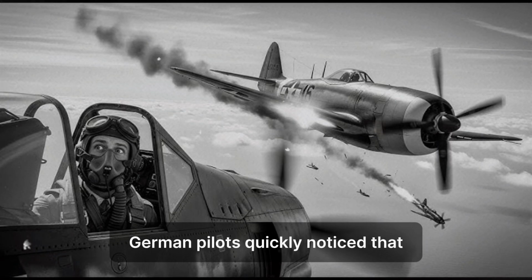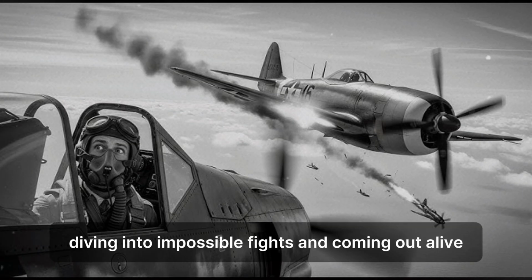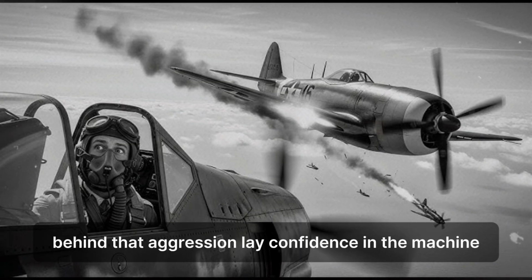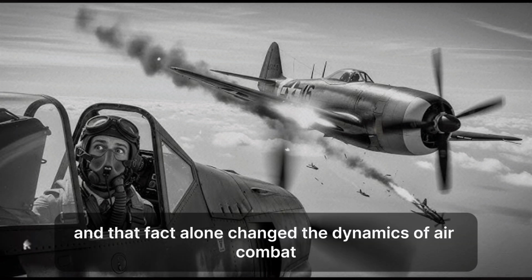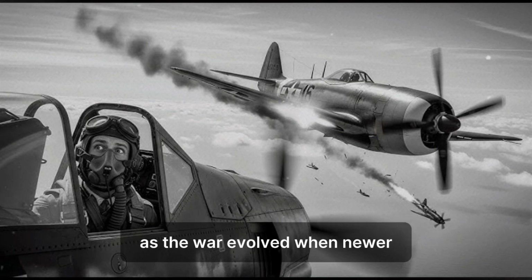German pilots quickly noticed that the Americans flying Thunderbolts seemed almost reckless, diving into impossible fights and coming out alive. What they didn't realize was that behind that aggression lay confidence in the machine. The P-47 could withstand damage that would kill other fighters, and that fact alone changed the dynamics of air combat. This toughness also gave the Thunderbolt a new purpose as the war evolved.